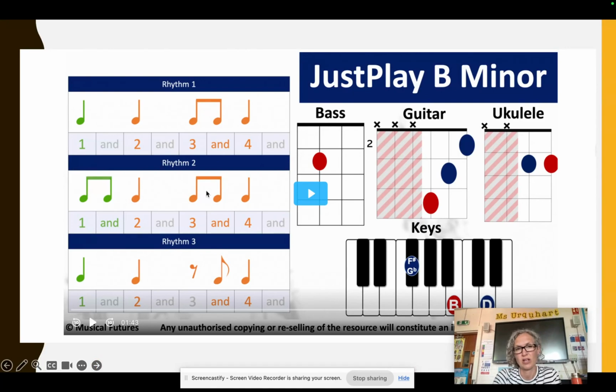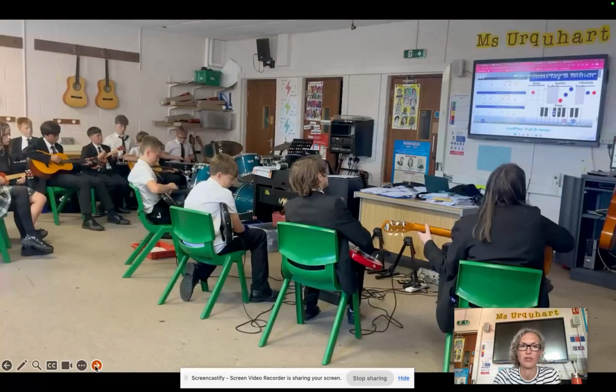So each section has a chord and then this rhythm notation, and I link it into how I do the do it nows. So here's an example.